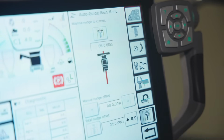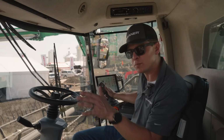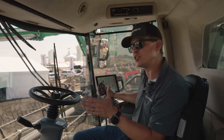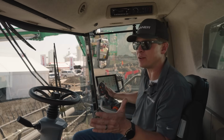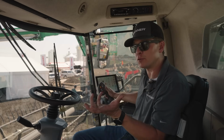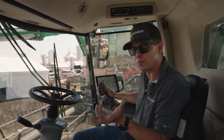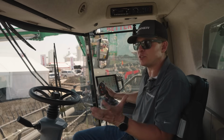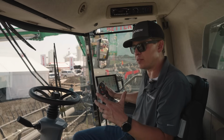So it reduces the fatigue by reducing the number of times that you have to turn the machine manually, and it also increases our productivity by aligning the machine to the next pass in the field, saving us time and saving us that effort that really kind of detracts from that harvest experience. Again, we're trying to give you the best, most comfortable harvest experience possible. So really, that's what we've got with the DuraDrive ground drive system and the auto turn.